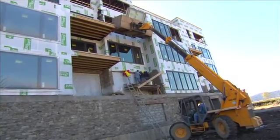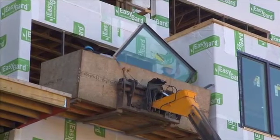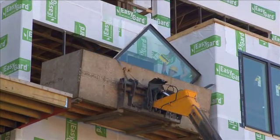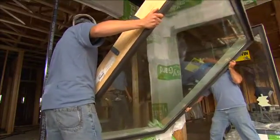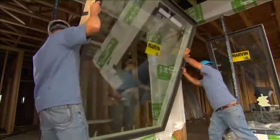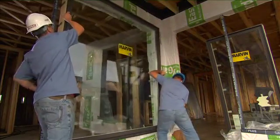And as you can see, it's going up. It's an exterior installed product for the most part. So we have to use equipment, lulls and knuckle booms and scissor lifts to bring the product up. The picture windows weigh almost 400 pounds. So it's a challenge to bring them up in a machine, set them into place, and then fasten them off.